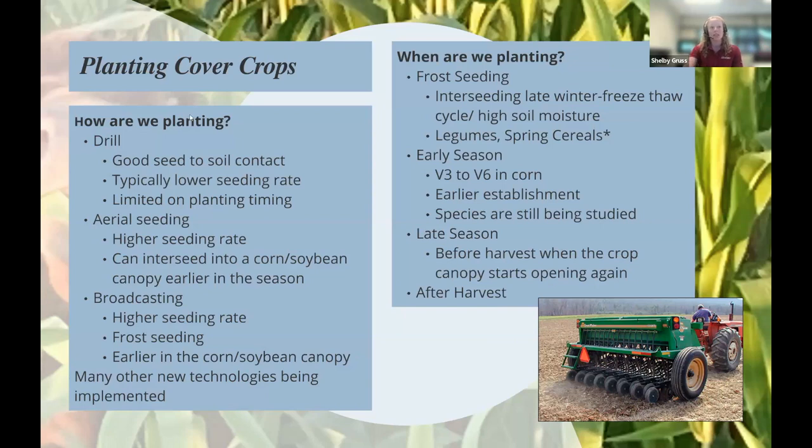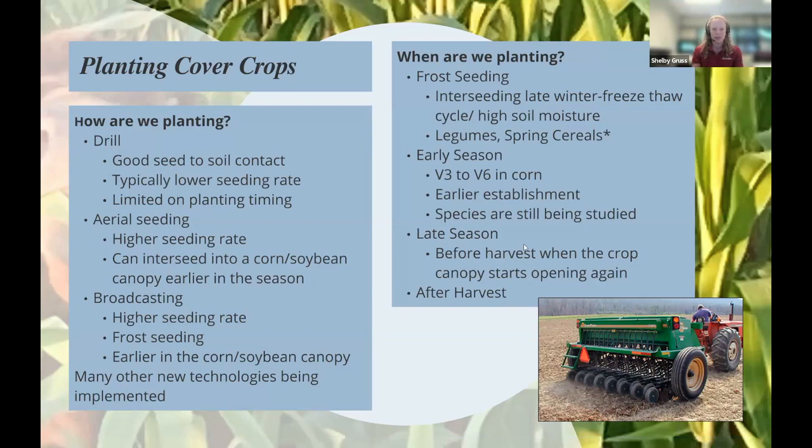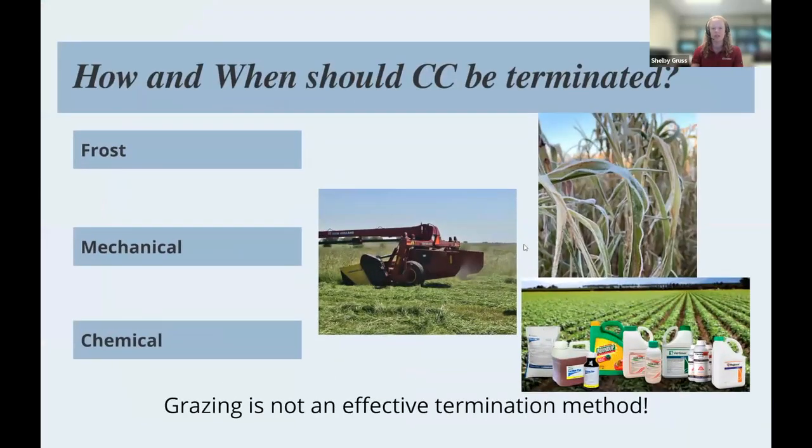We have early season, trying to get that earlier season into the corn canopy, giving it a longer time to establish. Again, species are being studied to see which ones can withstand shading. Late season, before the harvest, when the crop canopy starts opening up again, and then after harvest. So when does that fit in?